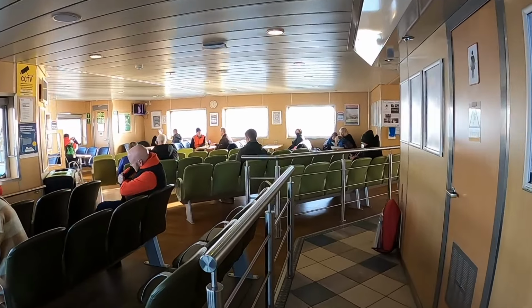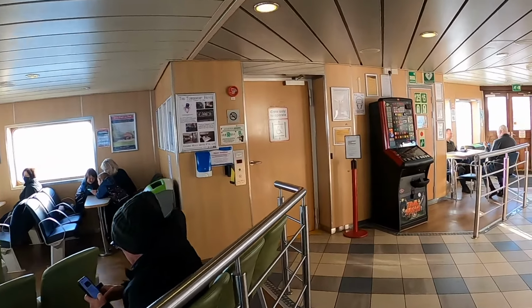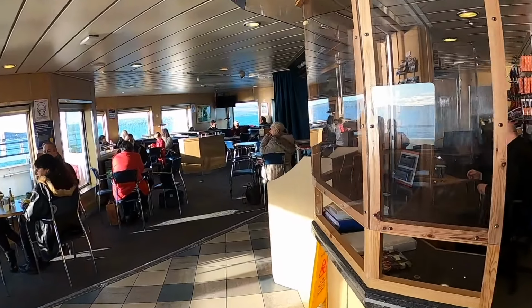On the inside, don't be expecting too much with this ferry apart from seats front and back, and there is a small shop for snacks and maybe a coffee. But this is just the replacement ferry and hopefully the MV Bute will be back in service soon.